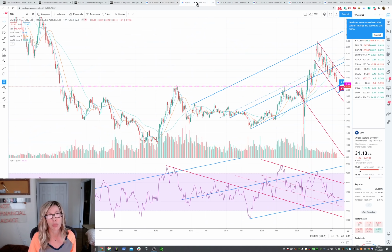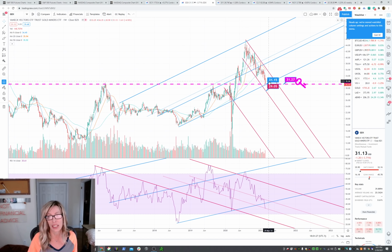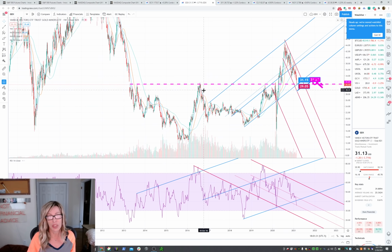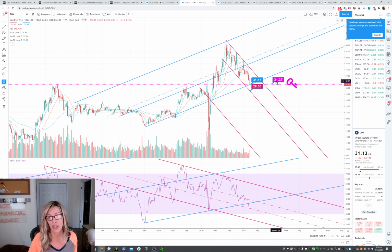Okay, let's look at GDX really quickly. I had published this chart on Twitter and just said it looks like dog poop, and it does. But I've talked about horizontal supports before. See this gap here? A lot of times gaps, especially on the weekly, form very strong support and resistances. So the key here is the end of the week holding 31.27. That would be quite bullish in my opinion, even though this candle looked really horrible last week.